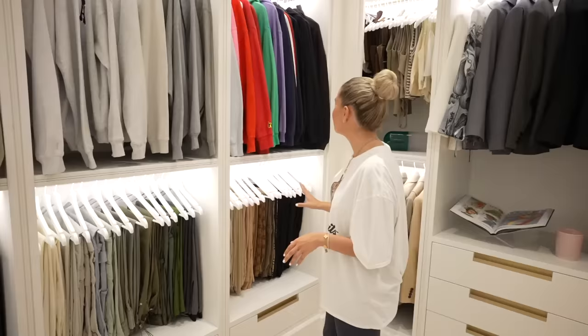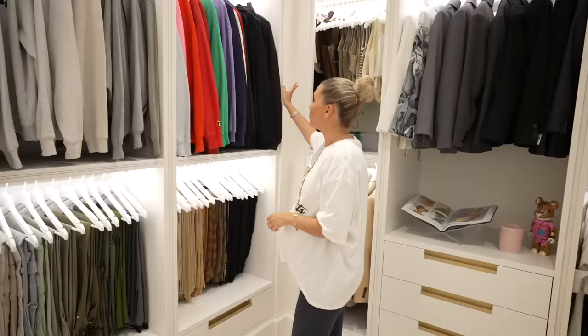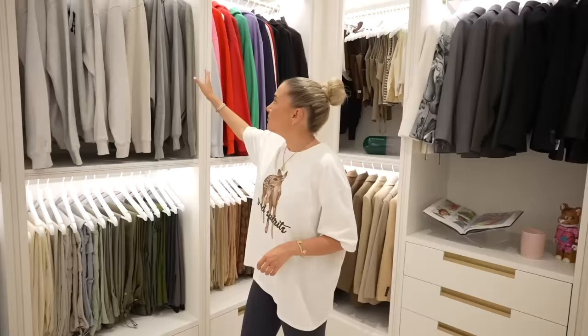As you can see, I have a massive hoodie obsession, probably after blazers. Hoodies that you can put under blazers, even better when you can wear them together. So this is my hoodie and trouser section. I've got my more colorful hoodies here with my black ones. I've got my gray hoodies.